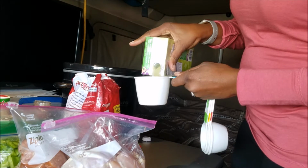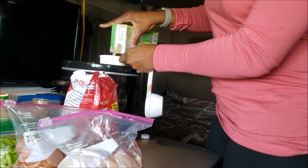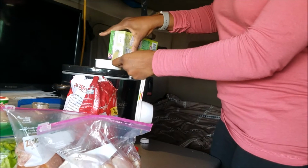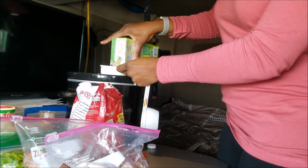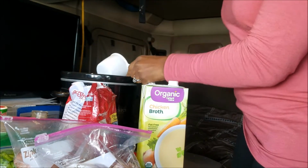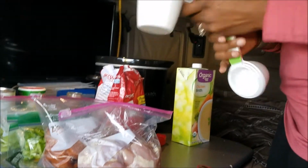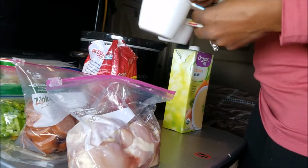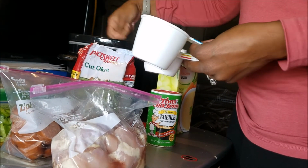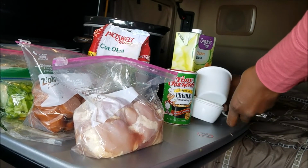So go ahead and get that going so I don't splash. 1, 2, you got a little splash there. And slow it down, 3. So I got three cups of chicken broth. And what I do next, I actually start adding my seasonings first. And I noticed that it's very easy to add the seasoning because you can stir it while it's currently in the broth instead of when all the food is in there and then trying to stir it in. So I'm gonna go ahead and get my seasonings real quick.